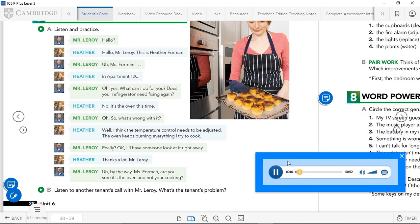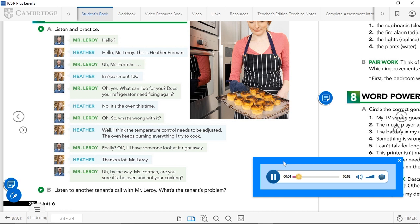Page 38. Exercise 6. Part B. Listen to another tenant's call with Mr. Leroy. What's the tenant's problem?